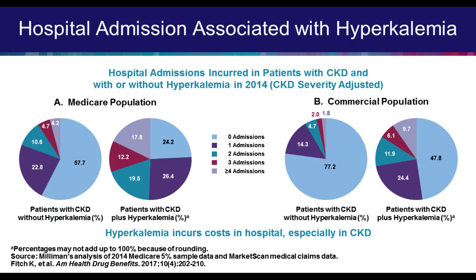As far as hospital admissions, we do know that hyperkalemia incurs an increased cost in the hospital, especially in your CKD patients. In these slides, we have the Medicare population on the top, the commercial on the bottom. Those with CKD and no hyperkalemia are on the left-hand side, and those with CKD and hyperkalemia are on the right side. Looking at the blue bars, which would be no admissions for these patients, you can see when they do not have hyperkalemia, they still have admissions, but the non-admission rate is much better. When you add hyperkalemia to both populations, you can see you dramatically increase their risk of hospitalization. And with this, of course, costs are incurred.